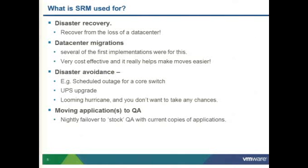Disaster avoidance. Scheduled outage for a core switch, UPS upgrade, hurricane that might be looming. I actually did this presentation months ago, so I wasn't trying to be glib with that, but I'm sure the room would have been far more full had we had all of our Eastern representatives here.